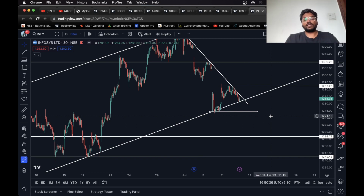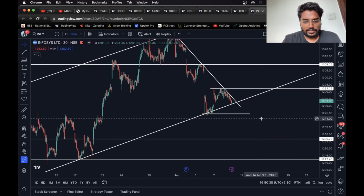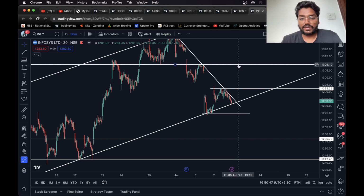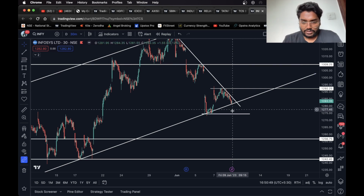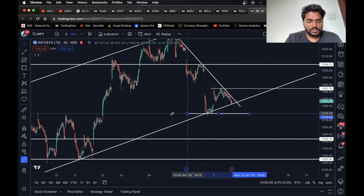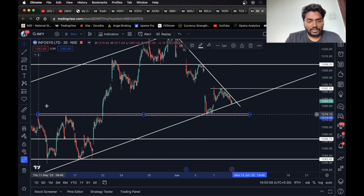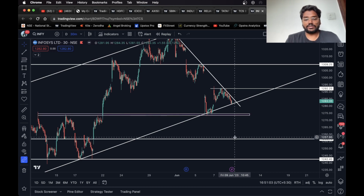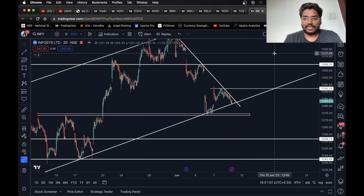As you can see, there are so many lines, but this is only for you to understand better. As you can see, Infosys, for both sides I have given. If it sustains above this level, a long entry can be taken, and this can be considered as the long target. Once the stock breaks this horizontal support, a short entry can be taken. As you can see, this is actually a level. So once it sustains below this level, a short entry can be taken, and this can be considered as the first target, and this can be considered as the second target.